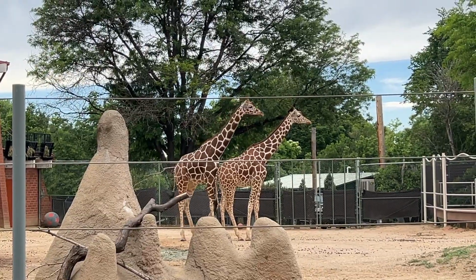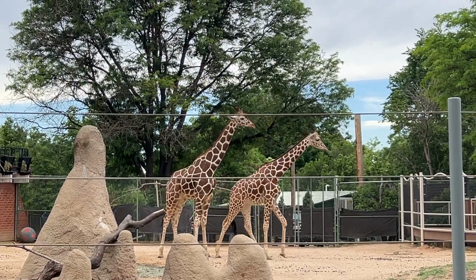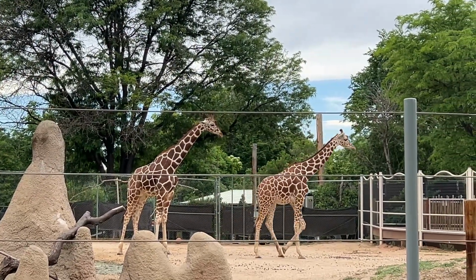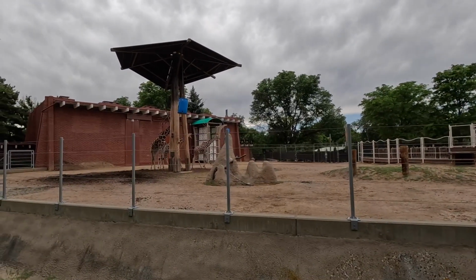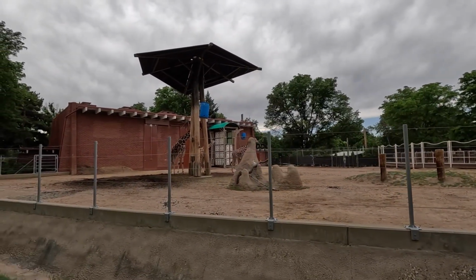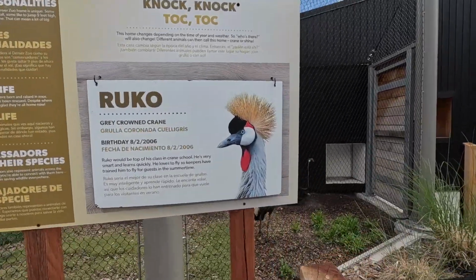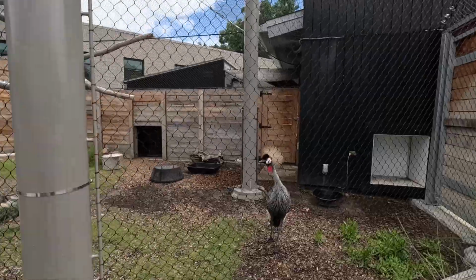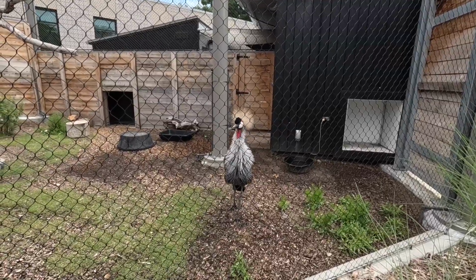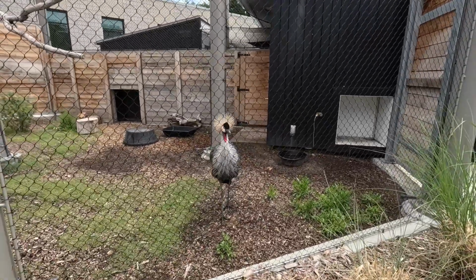Easily one of my favorite things to go to is checking out the giraffes. It's just amazing how big they are. And look at their enclosure. It's pretty huge. And the food's all the way on top, like they like it. Hi, Rico. Here's Ruko, the gray crowned crane. Whoa, hi! He's like, get away from me.